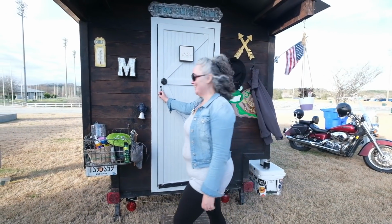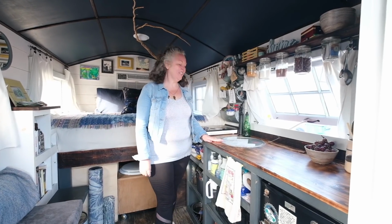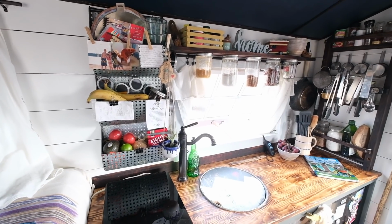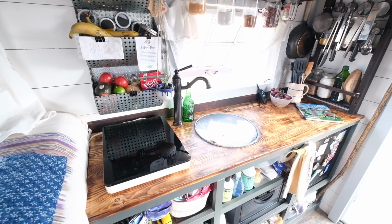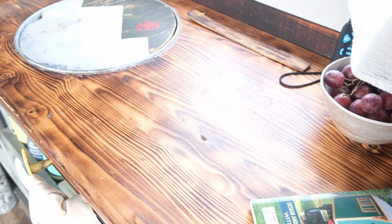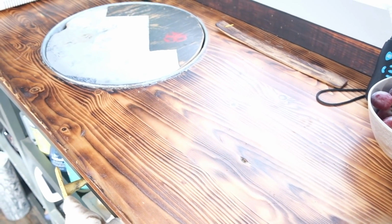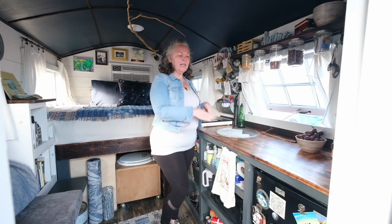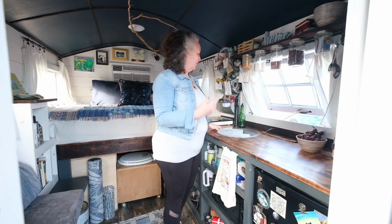Come on inside. Hey, this is our kitchen. We decided that we wanted to have a lot of conveniences that we enjoyed, and so it's evolved a little bit. The things that we enjoy most, this is my countertop. It is a piece of wood I got from Lowe's, and I shou sugi ban'd it, so it does still bring some of that texture outside, but it's a little bit lighter, so it gives it a little bit of contrast.